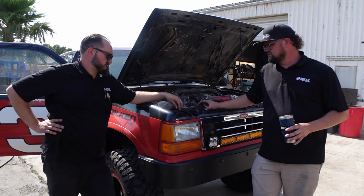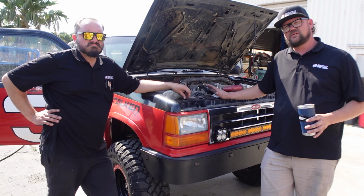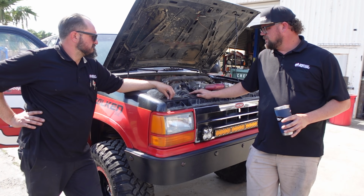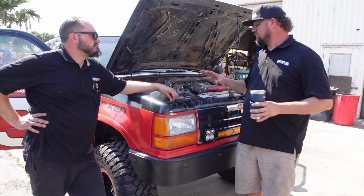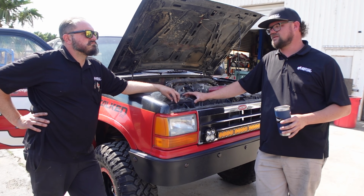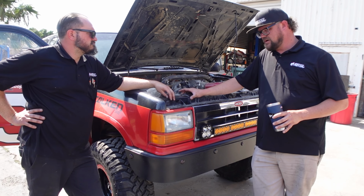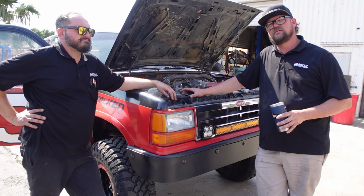So what's the future plans for this thing, guys? We're just gonna continue to make it run good, run better than what it does now. And when I say run better, I mean all around overall performance. The four-wheel drive, the creature comforts, that kind of stuff. And possibly a new look coming next year.